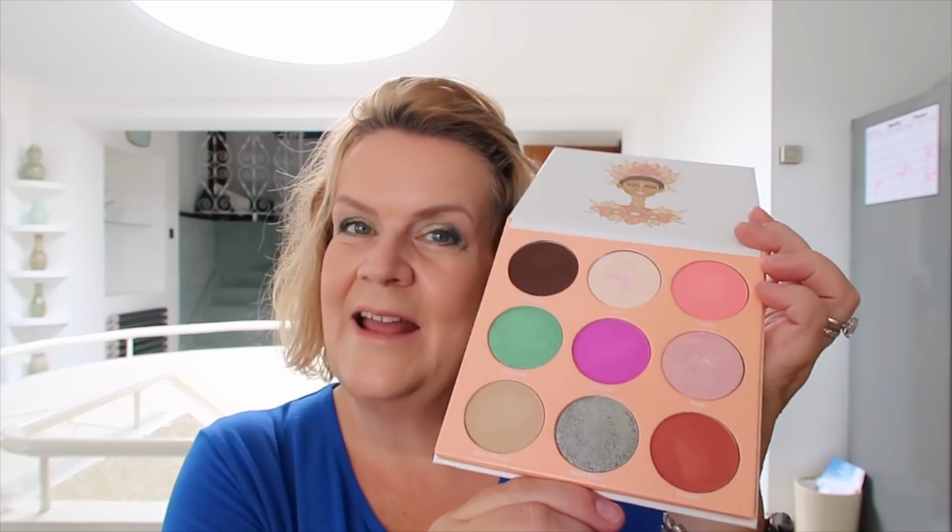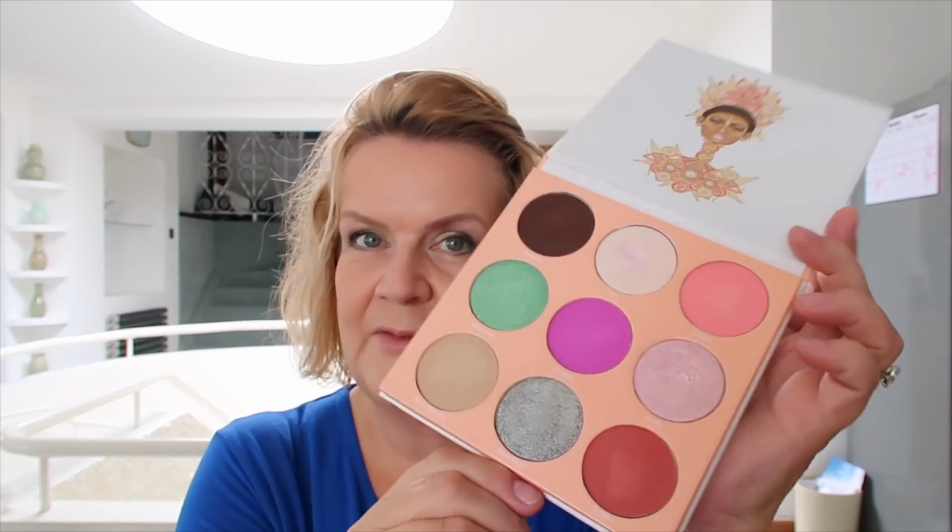Take my glasses off again. This is what this one looks like. Again, this is like a springtime palette for me. It's got some shades that you go, oh my goodness me, like this pink one obviously is very bright. The quality of these shadows though is perfect. They're so nicely pigmented, so easy to blend. The colours are really unusual.